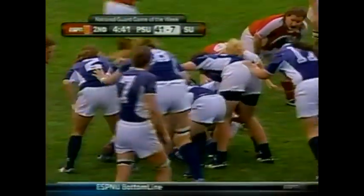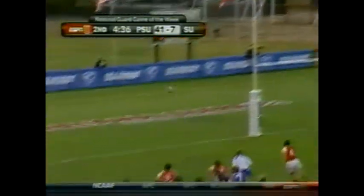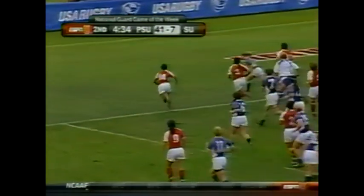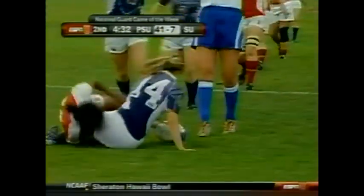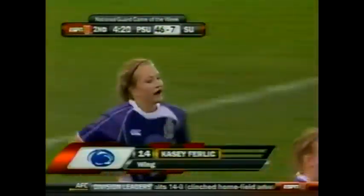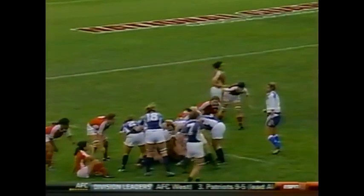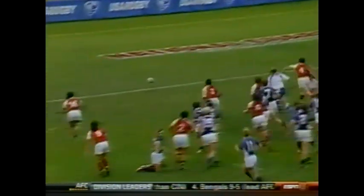Under 5 minutes remain in this national championship contest. Penn State. Furlick kicks it in goal. Furlick running. Furlick is going to win the race. Try to Penn State. A good initiative. She saw that defense coming up flat. One line. Kick over the top. Almost saw she was obstructed. But she did well to fight through the defense, and Furlick scores the try, the 7th of the day for this Penn State side.